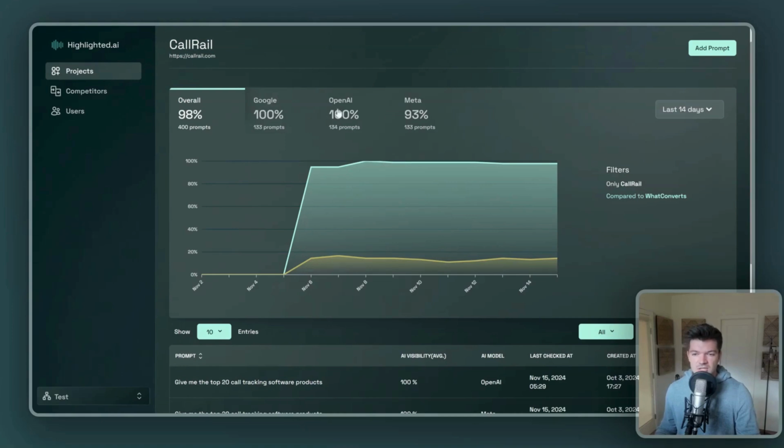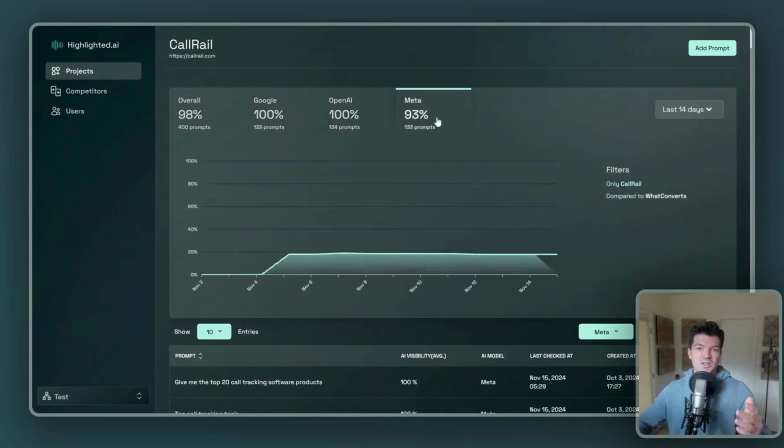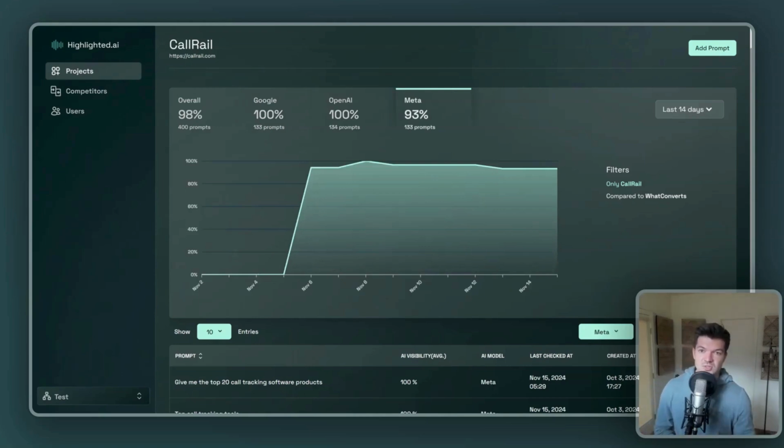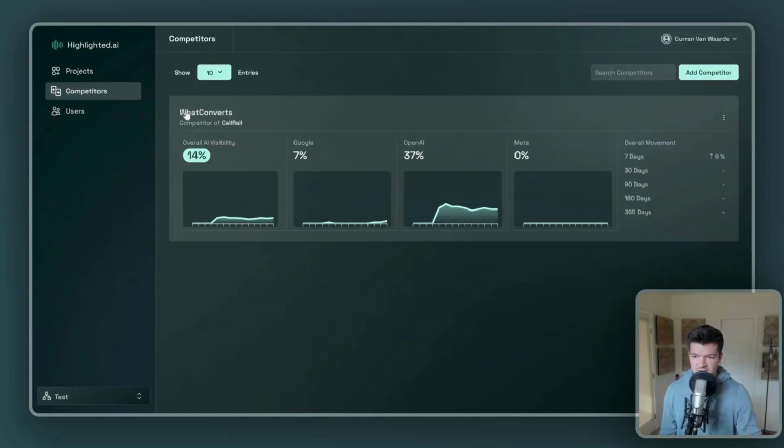So we can look at this for specifically Google, like we've been talking about, but we also track ChatGPT with OpenAI, or Meta, which runs all sorts of different products and services with their Llama model. And we'll likely be adding more models in the future. Now you can add competitors for your different products like I just showed you, and you can see the overviews here as well. So they do well on OpenAI, not so well on Meta, could definitely use some work on Google. And then we have an overall AI visibility, which combines everything together.